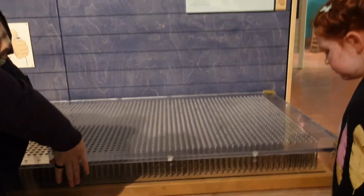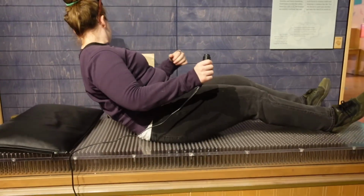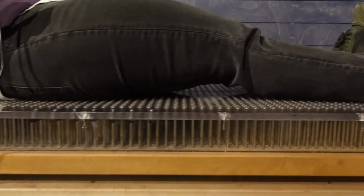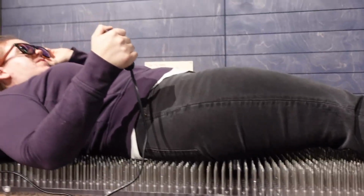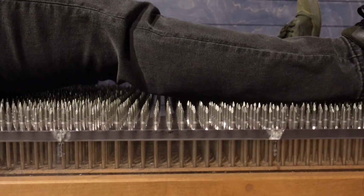Do you want me to try it? I don't care who tries it. So the idea here is that your weight will be distributed amongst the entire bed of nails, therefore it won't stab you, because we all know what happens. Here it comes. I did all the nails. And? I'm not hurt. You're not hurt at all. Want to give it a go?